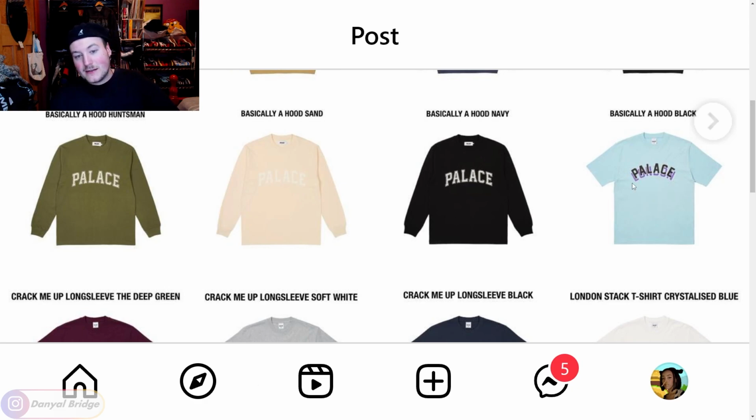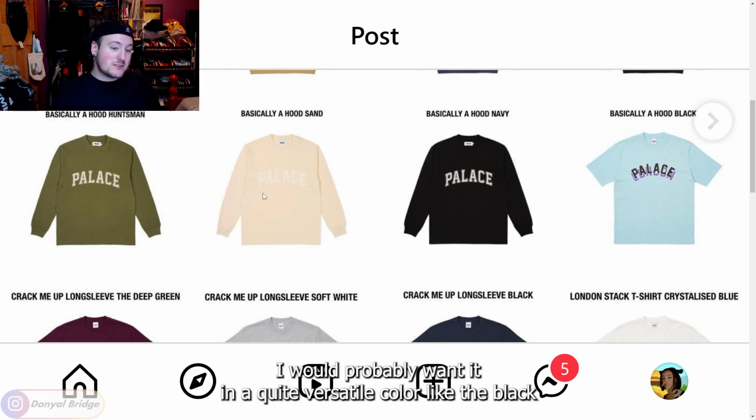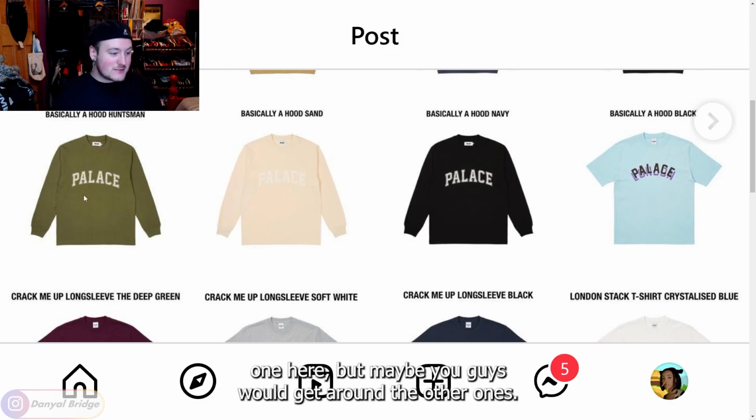Moving on down, we have the Crack Me Up long sleeve coming in a green, soft white, black, and that's it apparently. Look, nice long sleeve. Very easy, classic Palace logo across the chest there. No complaints whatsoever. Would probably want it in a quite versatile color like the black one here, but maybe you guys will get around the other ones.